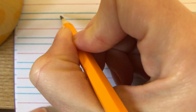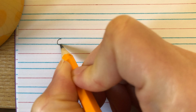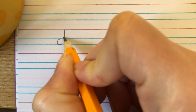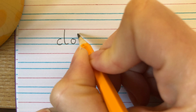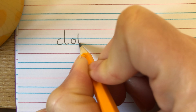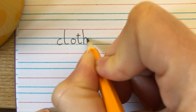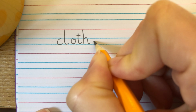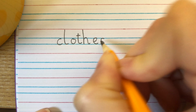Okay, let's do clothes next. So, actually I'll do it down here. We've got the curly caterpillar C. Then the ladder letter L, then another curly caterpillar O between those blue lines. Then the T is a ladder letter, but it's not going all the way to the top. Then cross the T above the blue line. Ladder letter H. Then curly caterpillars E and S to end.